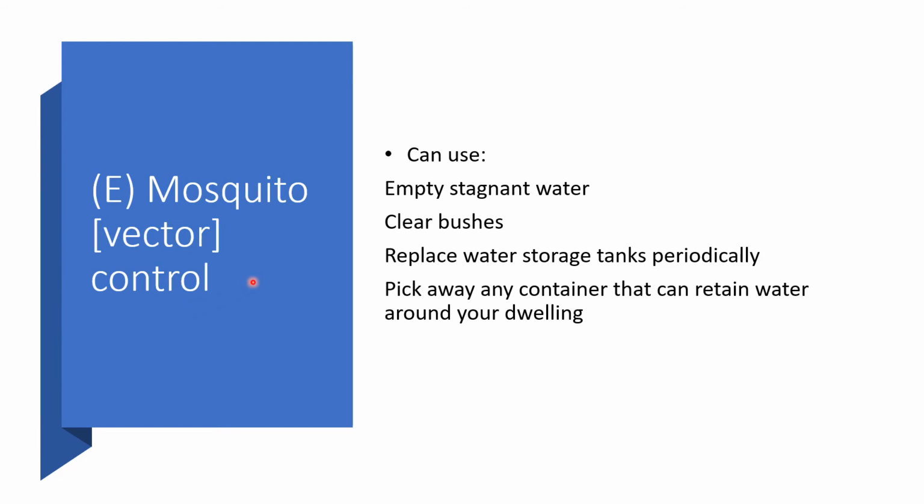Then, if we don't want those eggs to survive and metamorphose to larva, what are we going to do? We are going to empty all stagnant water, okay? Clear bushes around, replace water storage tanks periodically, pick away any container that can retain water, and around our dwellings, make sure there is no container that could retain water and no bush where water can become stagnant and these mosquitoes can lay eggs.